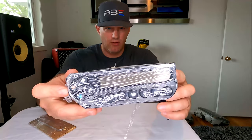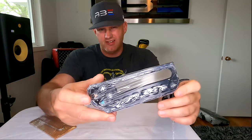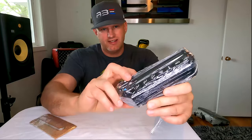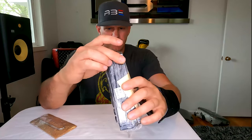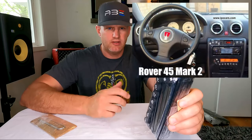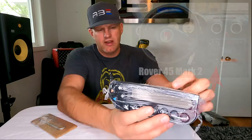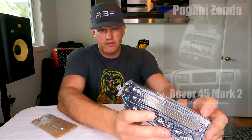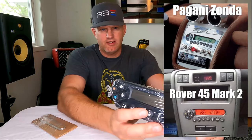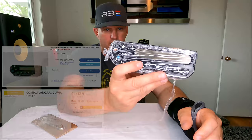So this is the climate control for Diablo 6.0 and Murcielago. This part is interesting. It's kind of an off-the-shelf part. I don't know who manufactured these. They were used in Range Rovers. A little bit different. These buttons are designed a little differently. The Lamborghini has green LED backlit and the Range Rovers are orange, but the housing and everything is the same. You can go pick those things up for $50-$60. Lamborghini charges like $1,200 for this.